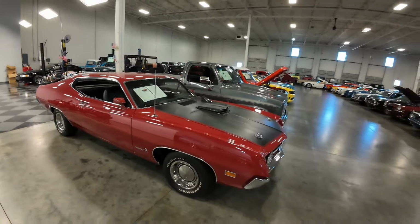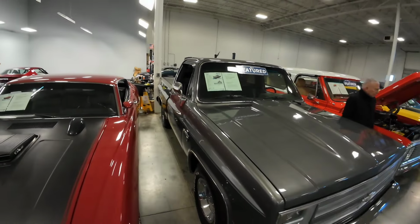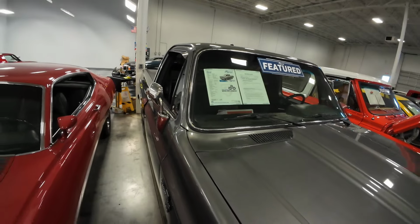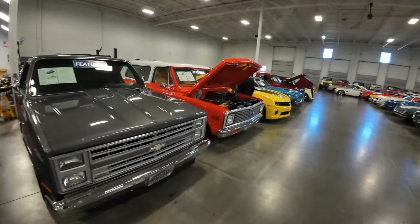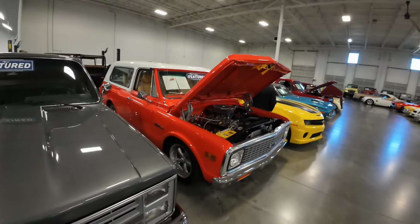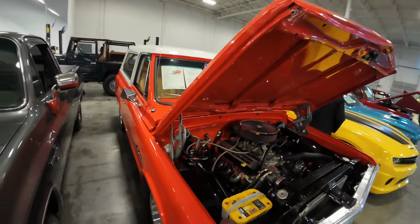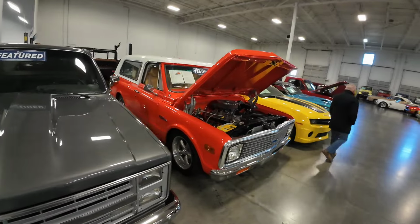Love that. And that is a '66 right there. It's a C10. And he's going for 40,000. Chevrolet right here, and that is a Blazer. It's a '72, and he's going for 67,000. Nice. Look at the shot on the inside of this one.